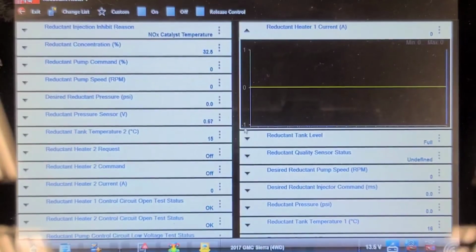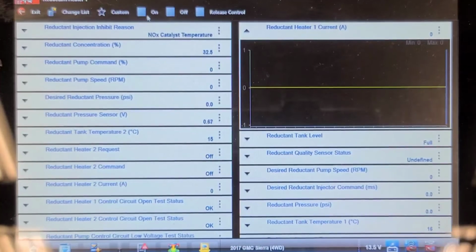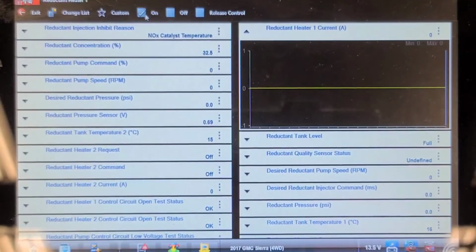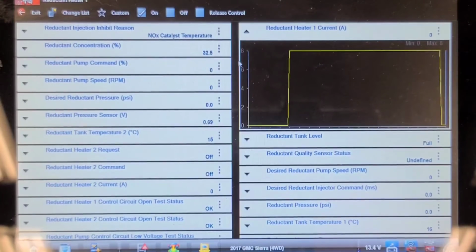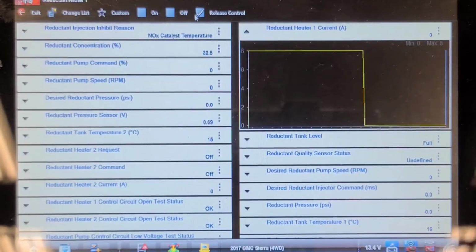Well, it's back together with the original part, so I know it's going to fail again. I just wanted to try this reductant heater command again. So it draws upwards of 8 amps. I could see that terminal failing. It's a pretty small terminal for 8 amps of current flow. It's working now, but I suspect with vibration, when it's on, it probably fails. It did go to 0 there.